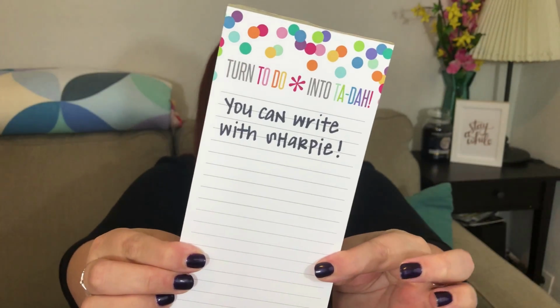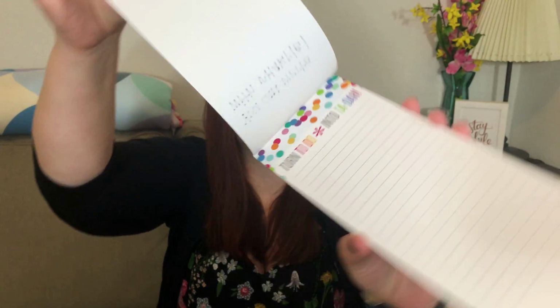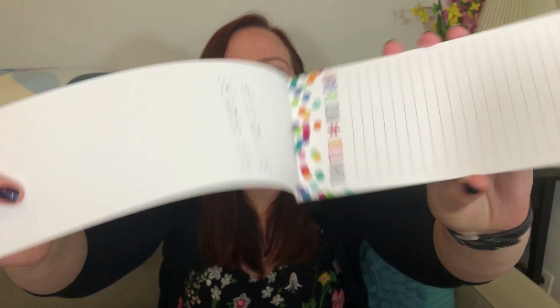I love that they have lines. The paper is very thick. In fact, you can even write with Sharpie and it doesn't bleed through to the next page. I mean, it obviously bleeds through to the back, but you're not looking at the back, but it doesn't do anything to the next page. I really like that. I like that I can grab whatever kind of pen. I have a very heavy hand. It never bleeds through.